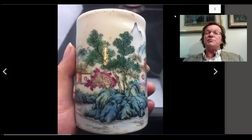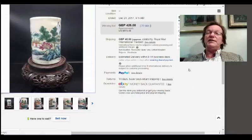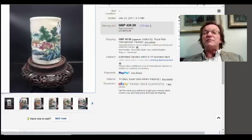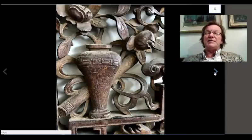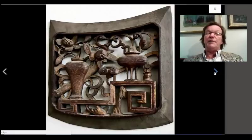Again, but you can notice up here around the top, there are some minor imperfections in the porcelain, which is pretty typical of these late 19th century pieces. And it went pretty reasonably, for about $570. Not bad. And then this was something I liked a lot. I love these oddball things.